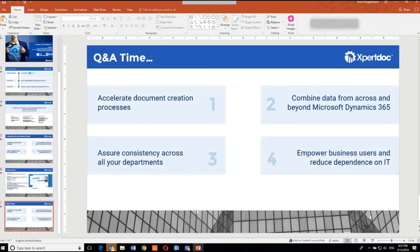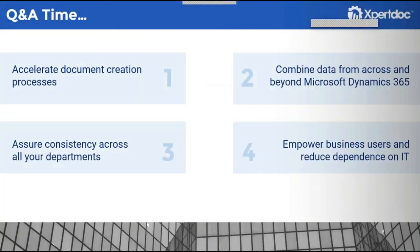Absolutely. And once again, if anybody has any questions, please type them into the Q&A box, and we'll get to all of them. Looks like we actually have some questions coming in. I'll read them out to you. The first one is, do I have to license all my Dynamics 365 users for XpertDoc Smart Flows, or can I go with a subset?